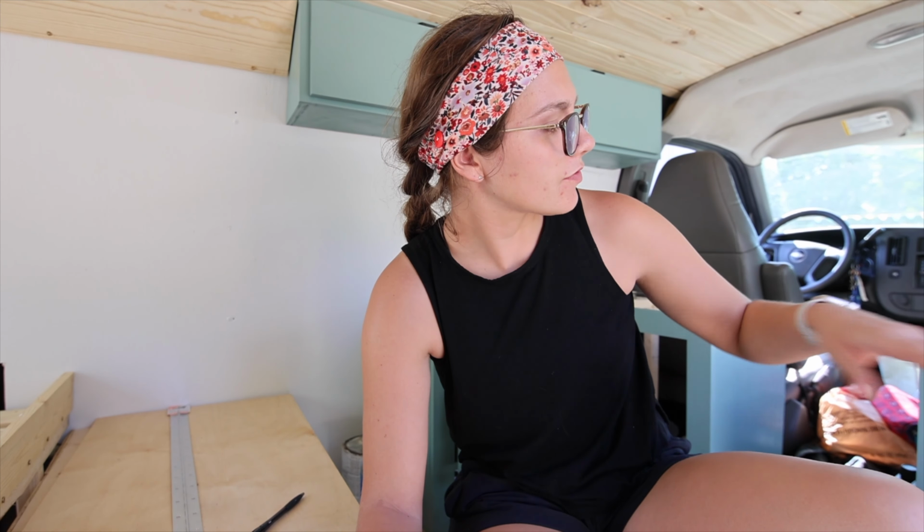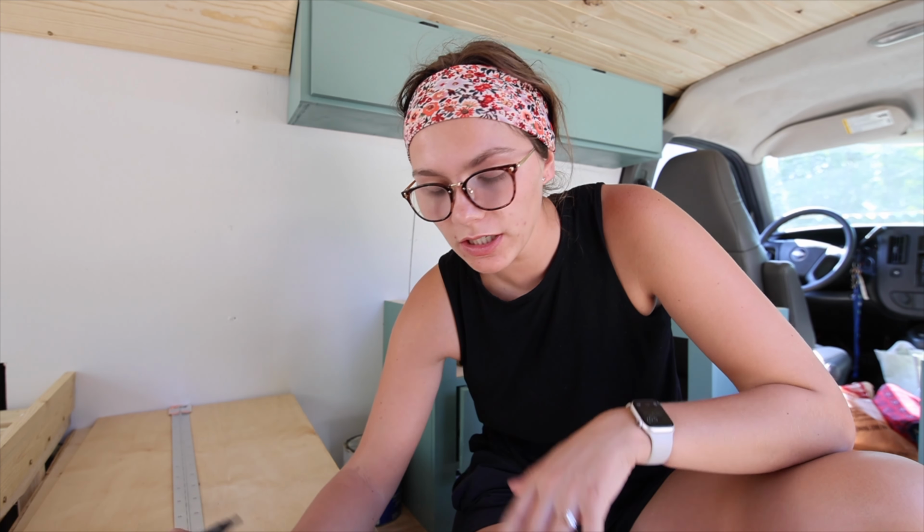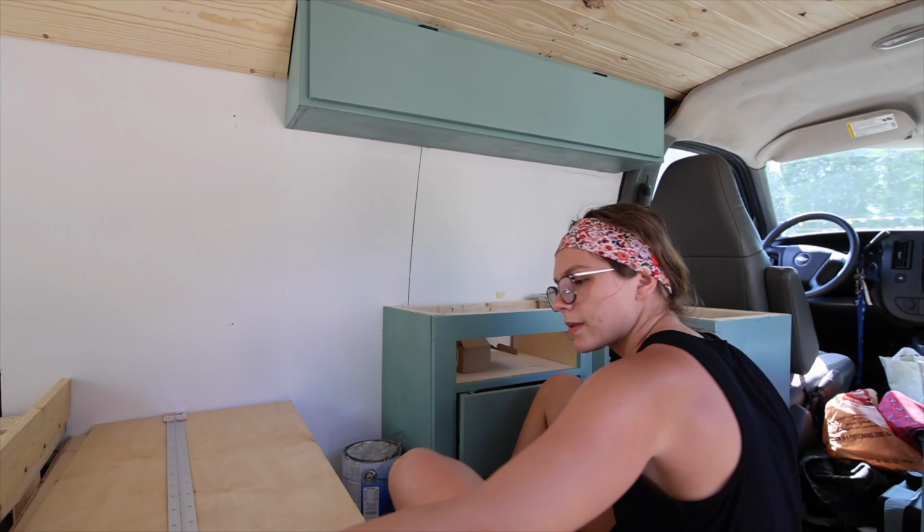I guess first things first, we have obviously a lot to do today, but I'm gonna go through and make some really good measurements of things just so that we have this compiled list of exact measurements. So if we're like, oh, how big was that? We don't have to go and actually measure it all again. It's already been measured, so that's what I'm gonna do.